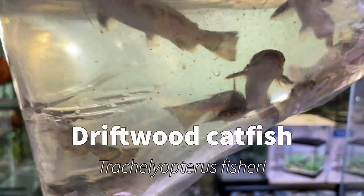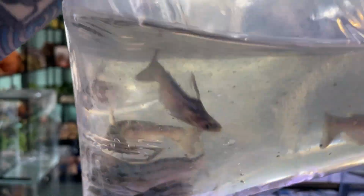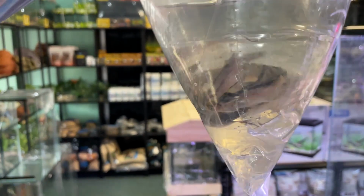Wood catfish, so they are another awesome catfish. They get about 20-30 centimeters. Males have got really weird dorsal fins on them. See the bendy dorsal fins on some of those guys? That's the males, and then the females have got the straight ones. Again, great fish to go in with bigger American cichlids and stuff like that.